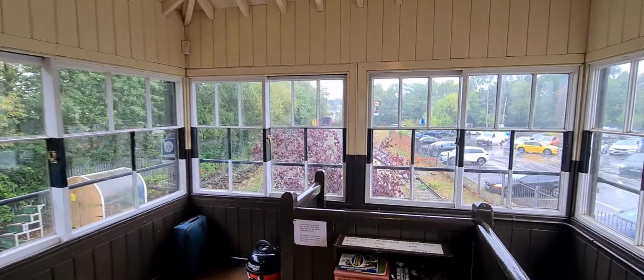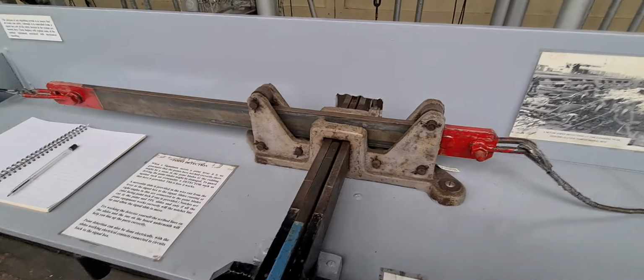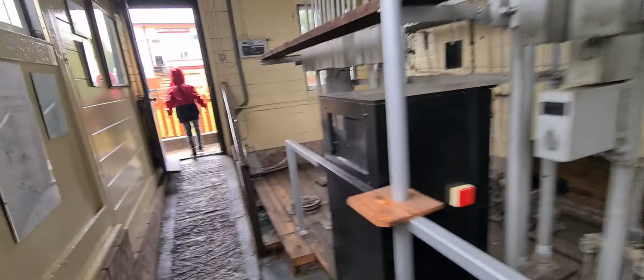Right, shall we look at the other signal box? This is 10 years old. God, look at all the mechanicalness on this. So we're on the bottom half of the signal box. Right, where's that umbrella? I've literally just dumped it on the floor.